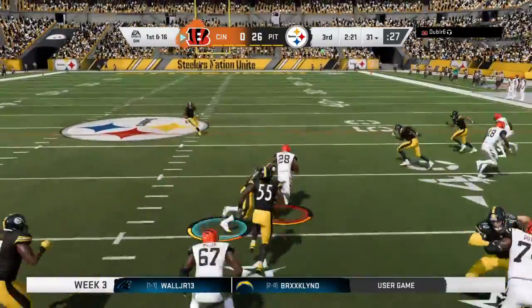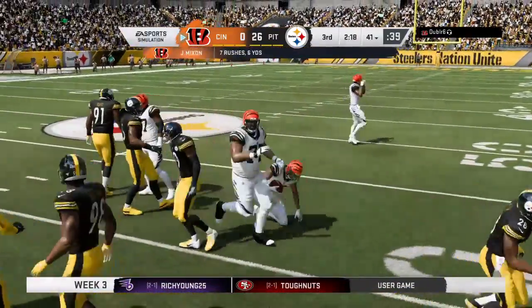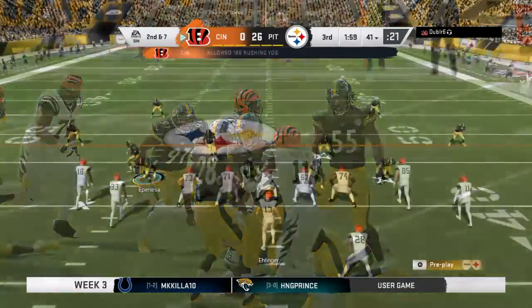After the penalty, it's Mixon. And they're going to get him behind the line yet again as his nightmare afternoon continues. Without the previous penalty, that would have been a first down. Instead, it's just a gain of 10.